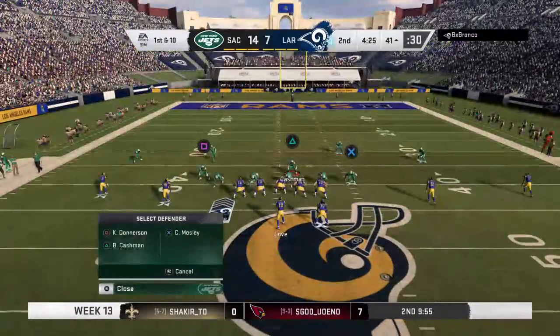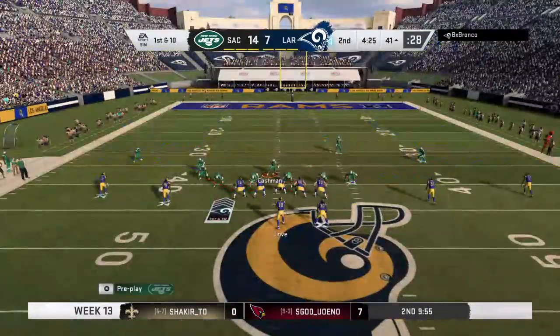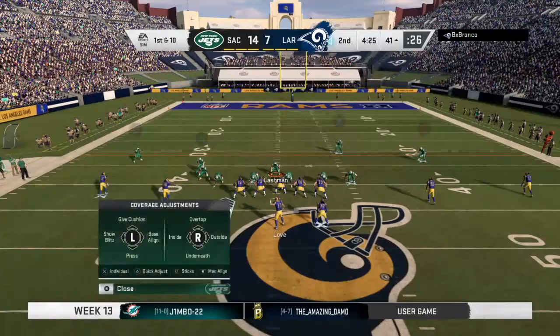Hey, we got to seal. We got to seal. Hey, we got to get to the ball, team. We got to get to the ball. Let's keep moving. Alpha.